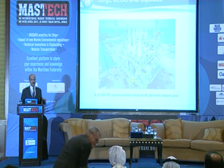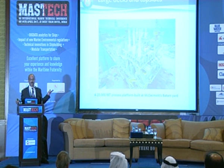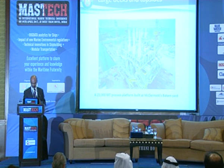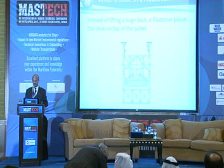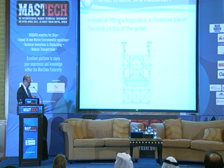Now I will show you a picture of one of the very big float over decks that McDermott has built in the past. This is a 20,000 ton deck for the Sutuang down in Southeast Asia, in the Gulf of Thailand. So these are the sizes of deck that are being built and installed. Now, what is done in a float over? Here I would like to explain in the drawing.